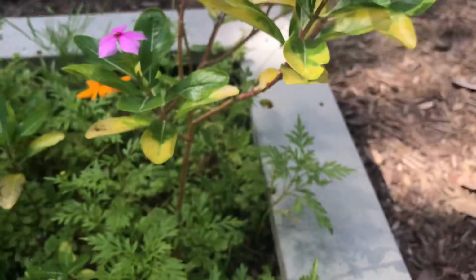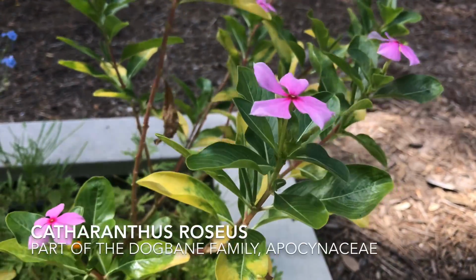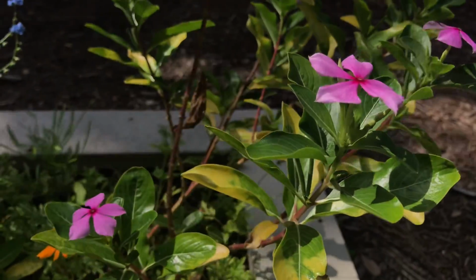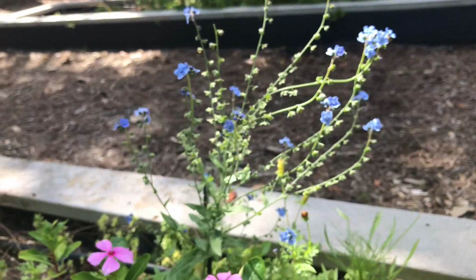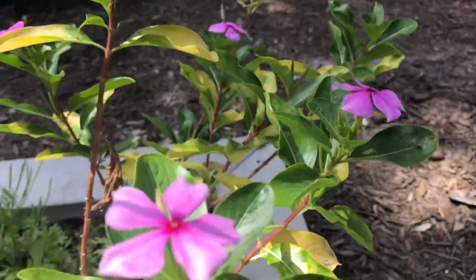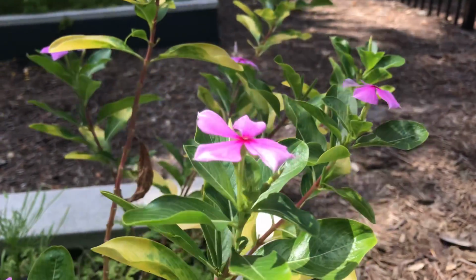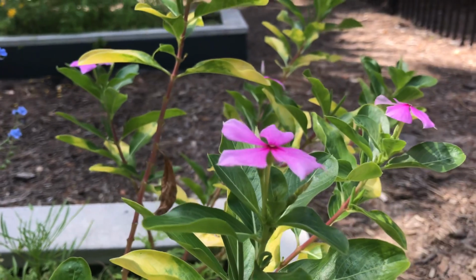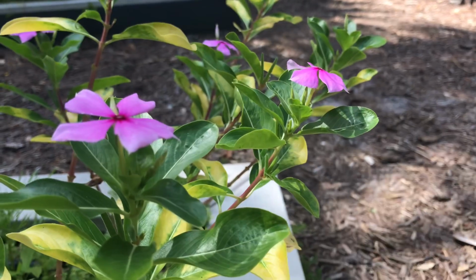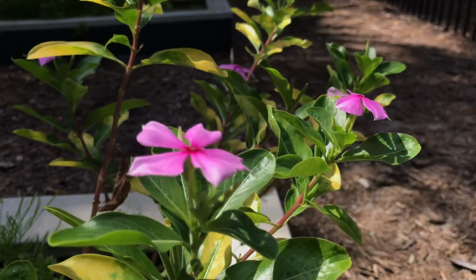Now, since we're here, let me also talk about this Catharanthus roseus. It's a periwinkle, a Madagascar periwinkle. Now, you know how I was just talking about these forget-me-nots, right? This periwinkle right here is actually used in a lot of indigenous traditional medicine to fight certain sicknesses, one of those being cancer. Now, as much as I'm not really big on the herbalism stuff, this has also been synthesized by Western medicine producers as a treatment for cancer.